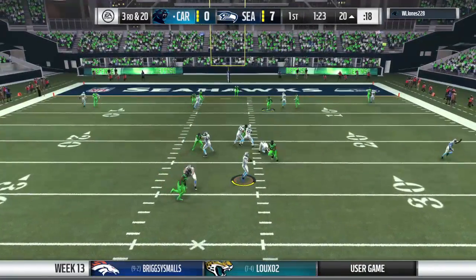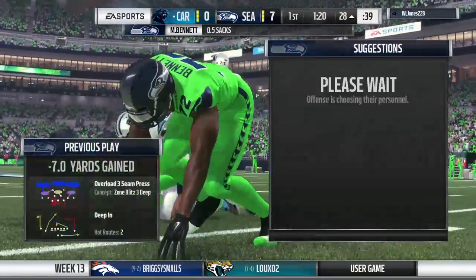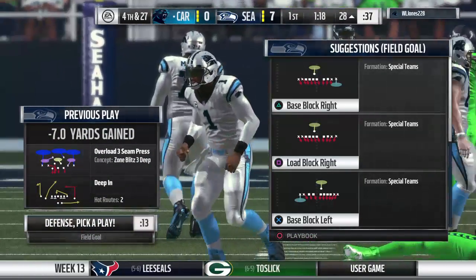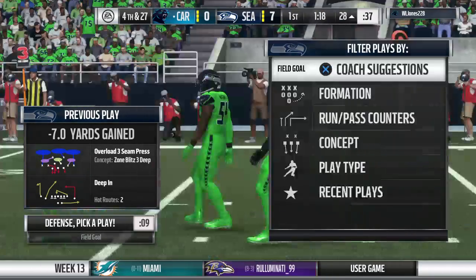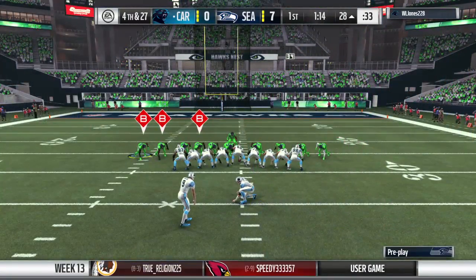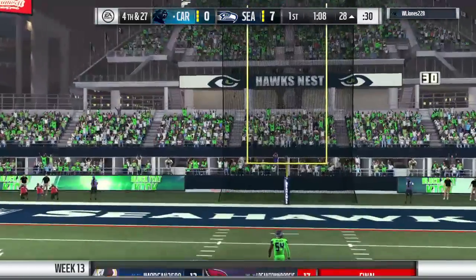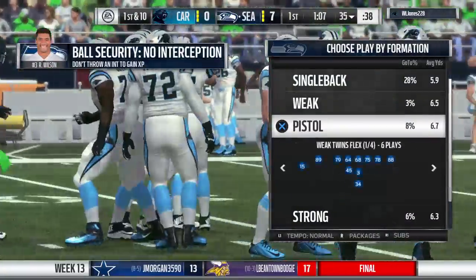Third and long. It's Newton. Nowhere to escape, and he goes down. The 2015 Pro Bowler, Michael Bennett, in there to get him, and that's sack number 8 for him on the year. Well, now off goes Newton, and on comes the kicker, Graham Gano. From the right hash, this from 45 yards away. And this one is no good. He missed it. And this score will stay right where it is.